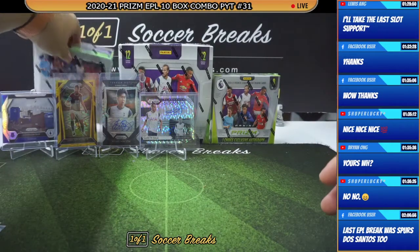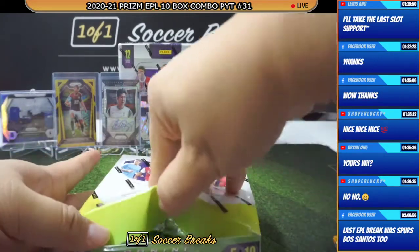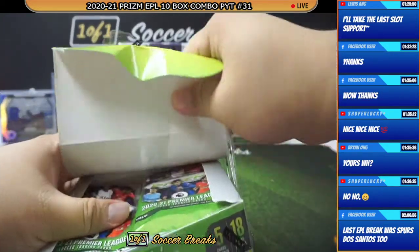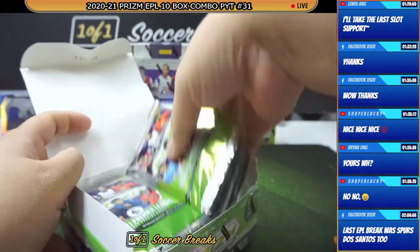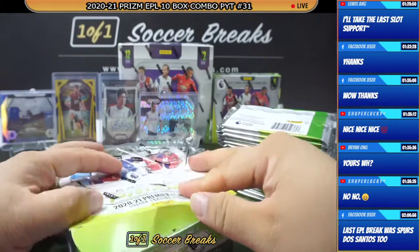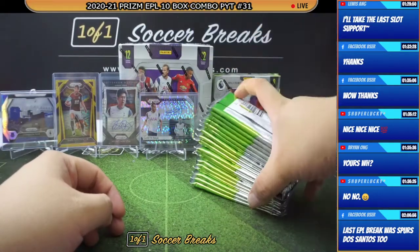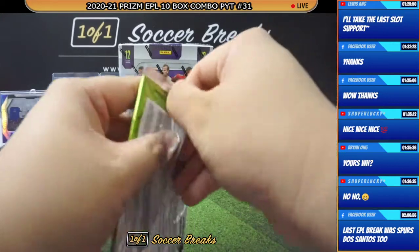Alright, let's go to our third and final breakaway box. Are we gonna find ourselves one more autograph in this? Or a special insert lies within this? There are kabooms, color blasts, all that kind of stuff possible to hit in a product like this.